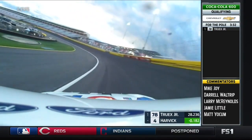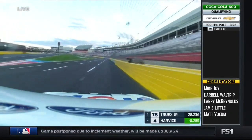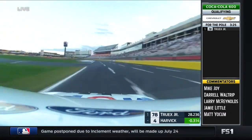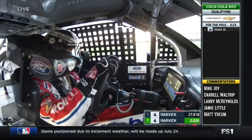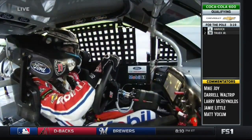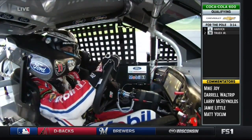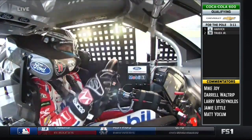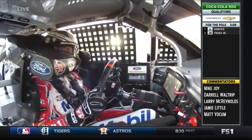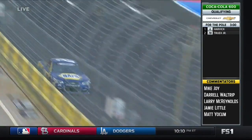28.23 for Martin Truex. That's not his fastest lap. It's 5/100 slower than round 2. But here comes Happy, and he's going to be with this lap, I do believe. Yeah, baby. Ka-chow. 27.91. That's even 3/100ths faster than his 2nd round, which was the fastest lap of the day to that point. He's really good at managing his tires and his car, just enough to have to get out of the throttle off of 4. Good job, guys. So he's saying it could have been faster.